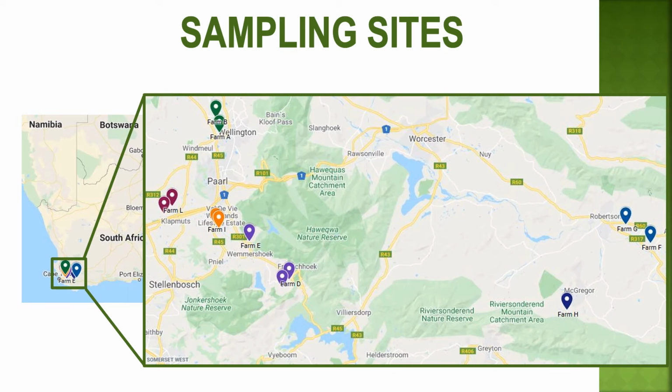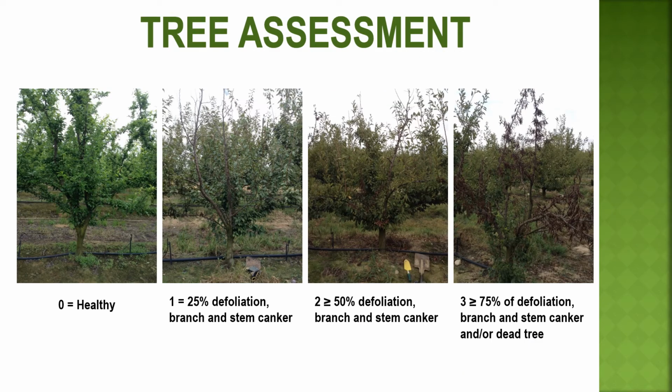A bacterial canker survey was conducted and soil samples collected from 12 major plum producing farms spanning 5 regions in the Western Cape, that is, Klapmuts, Wellington, Franschhoek, Robertsons, and Simondia. Trees were evaluated based on the scoring matrix shown on the slide, where 0 was healthy or without symptoms, and 3 being above 75% of loss of leaves and stem cankers observed, or that the tree was dead.